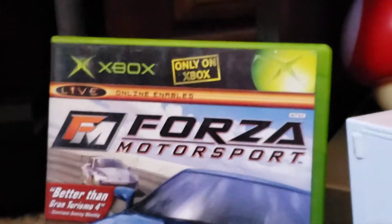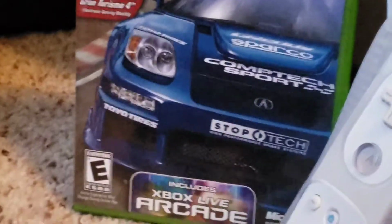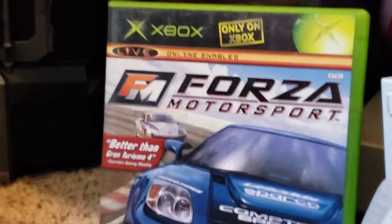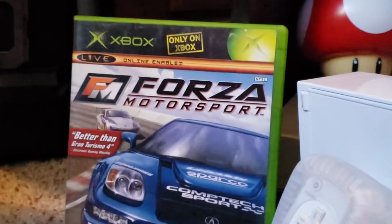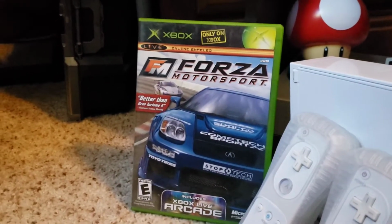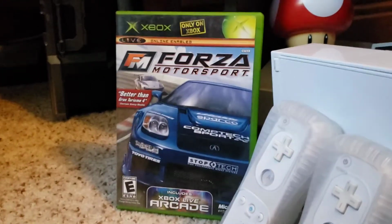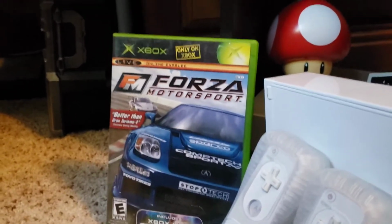Then later on in the month, I went to another flea market thrift store area, and I got this Xbox game because it looked cool, and I wanted an original Xbox game that I could test on my Xbox 360. I looked this one up, it said it worked, and it didn't, so that's not good, but that's alright. I'll get an original Xbox sometime to test it with.